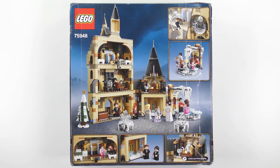As LEGO Harry Potter sets go, this looks like a very cool one indeed, and I can't wait to start building. So let's open up what's left of this box and see what we've got inside.